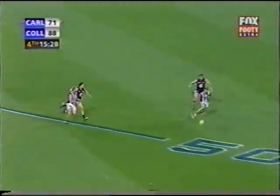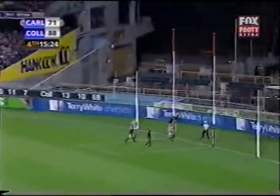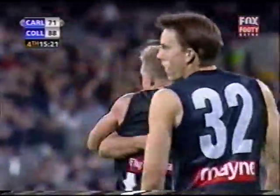Up towards the forward 50. Out comes Tarrant. Traps it beautifully. Swings onto the left boot. Gives it off to Alan Didak. Left foot shot at the goal. Puts it through. First for the night to Alan Didak.